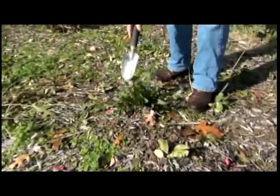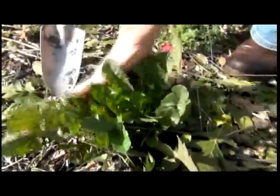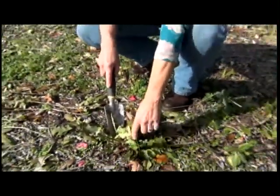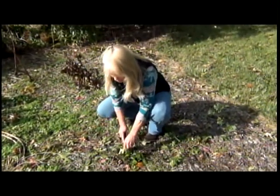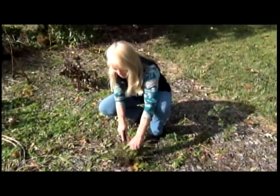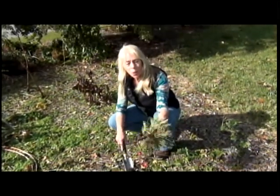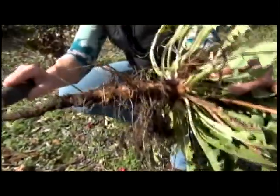Now this, of course, is a dandelion, and this is the kind of thing that you do want to go ahead and pull out. Now if I just rip this out, I'm just going to take the top off. I'm not going to take care of the roots. I need the roots, so I'm going to go ahead and actually dig under until I get the root out. There we go. This is a perennial weed. Look at that root system. It's really long, really deep.